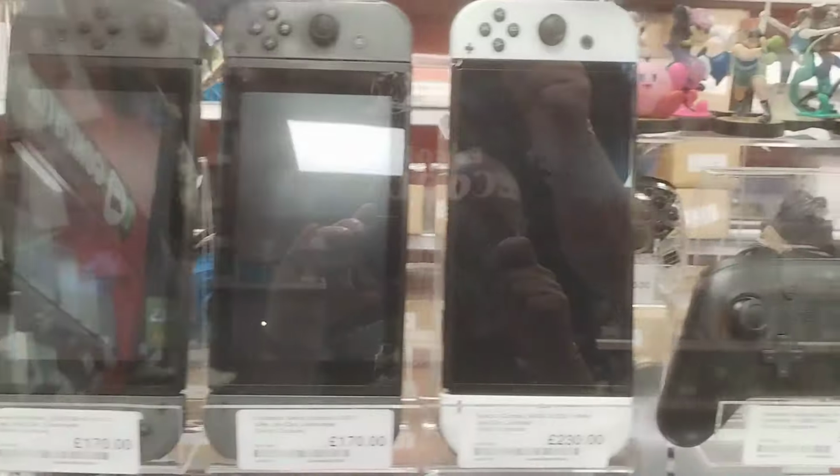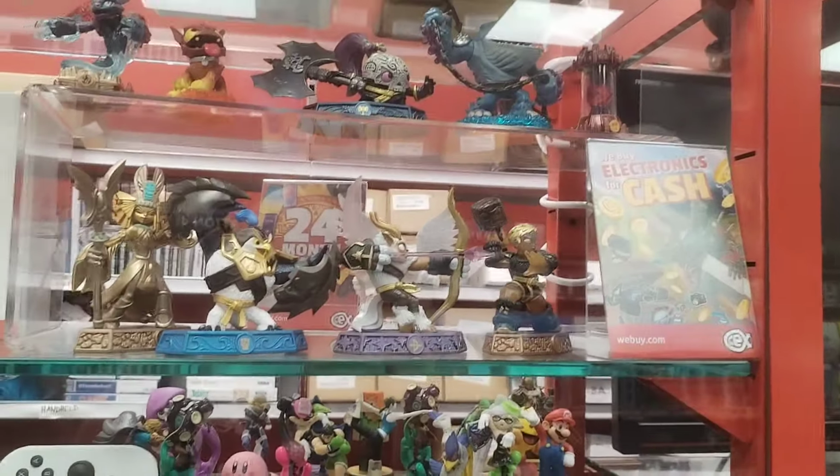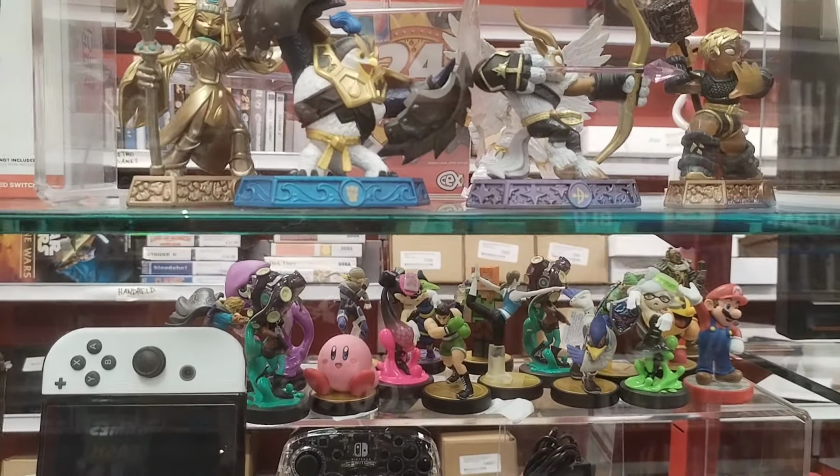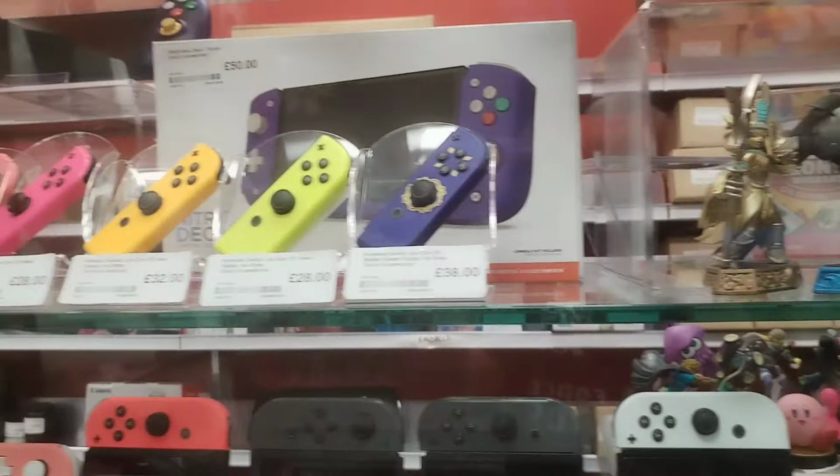Well, I can tell you for free, it won't be a Switch. Even though I don't have an OLED, we have plenty of Switches in my household. At last count, I think it was 4, maybe 5.